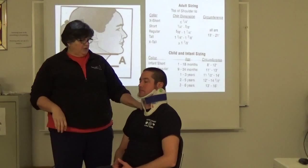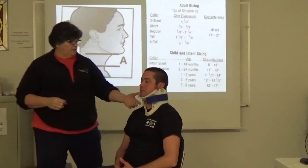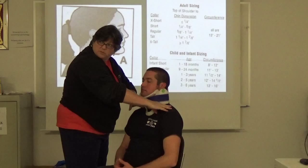So making sure you get a little bit more, and again, you've got to be careful with the ears. The ears need to be in. This one might even need to be a little bit more adjusted because it's not really sitting on the shoulders as much as it should. So this might need to go up just a little bit more.